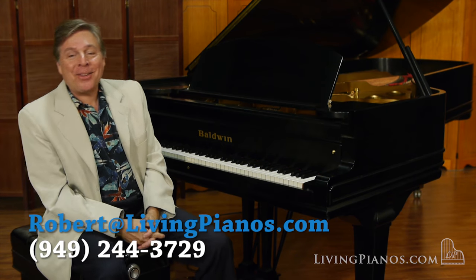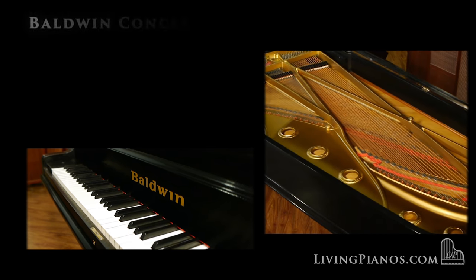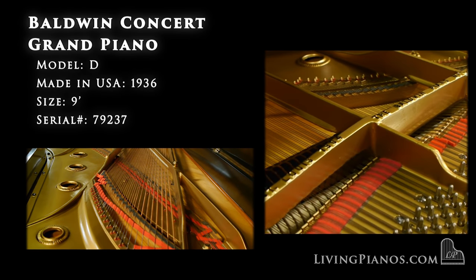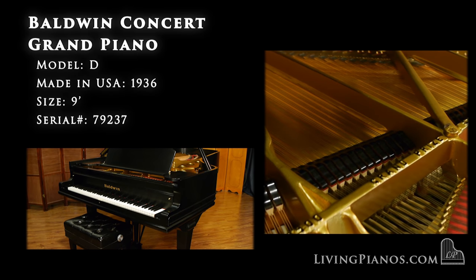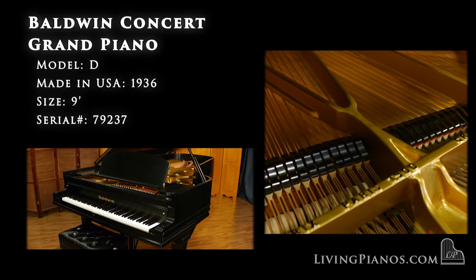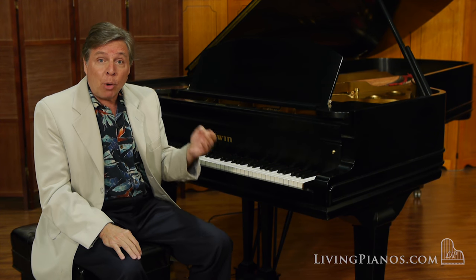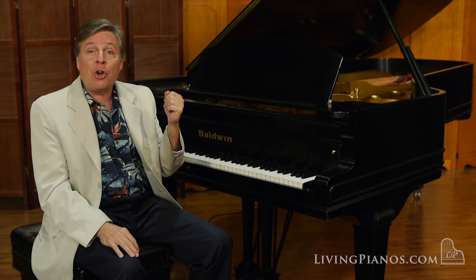This is livingpianist.com. I'm Robert Estrin, with a pleasure to introduce to you this Baldwin Concert Grand from the golden era of 1936, when there were still hundreds of companies producing pianos in the United States. Baldwin was at the top of their game, and it was also the choice of so many great concert pianists in history. I was lucky enough to grow up with Baldwin, since my father, Morton Estrin, was a Baldwin artist and still plays his Baldwin in his home.